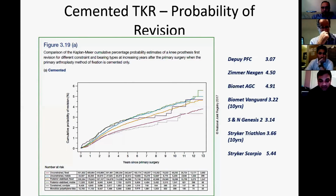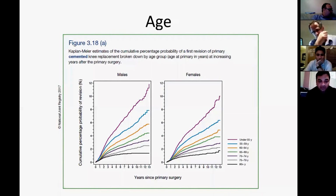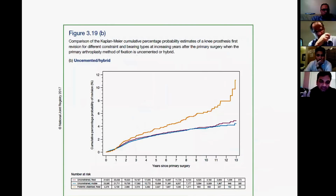Again, under 55 is a very common problem. Young arthritic knees. So you have to decide what surgery you're doing and why you're doing it, because if you end up doing a total knee replacement, the risk of revision is pretty high, 12%, much more than a standard knee replacement in a 70-year-old. Uncemented hybrid, very limited people. I think only 2% of the population use it.